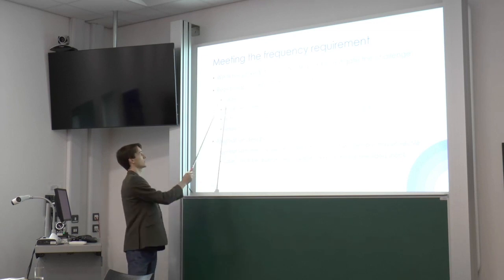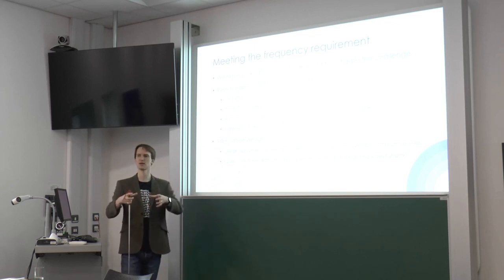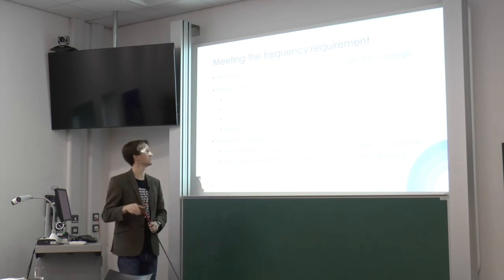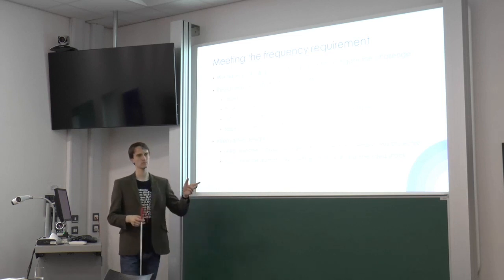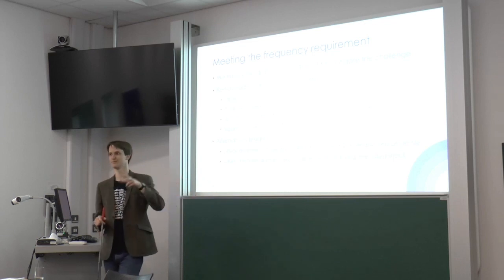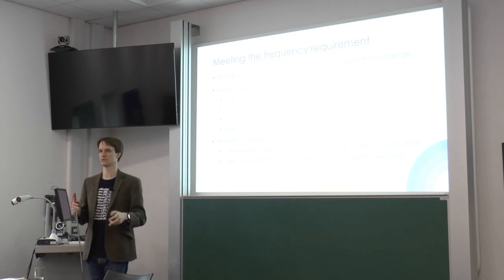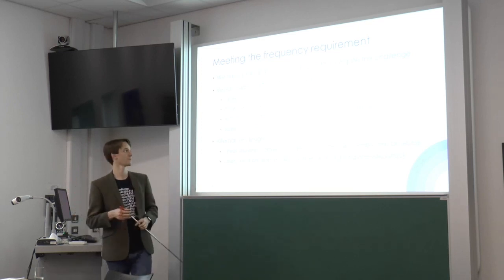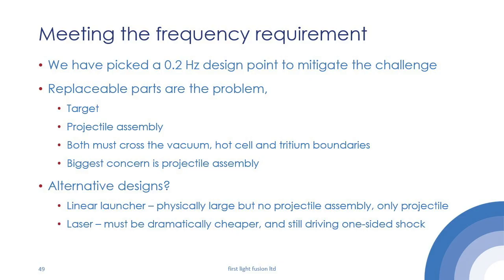So the target is a replaceable part, and the projectile assembly, that hexagonal piece which I showed you, has to be replaced every shot. And it's that one that I'm most worried about because it's bigger, simply. The reason that's not just a straightforward problem, it's got to go from outside vacuum to inside vacuum. It's got to go from outside the hot cell to inside the hot cell. It's got to go outside the tritium boundary to inside the tritium boundary. So these are difficult requirements. I think it can be done, but I think this is the biggest challenge in the design.